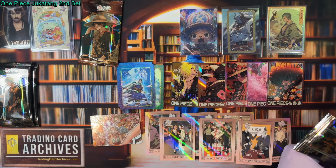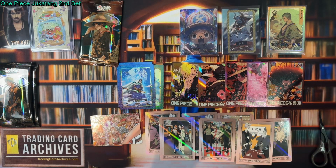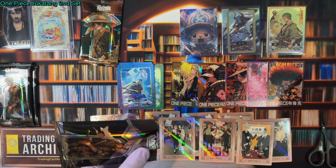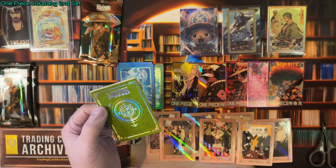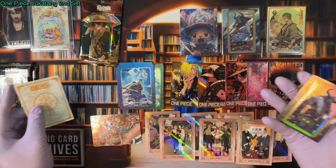I did a Sailor Moon video right before this, and I think every single pack had at least 1 dupe in it. And I only opened 1 box, right? The 1 box was half dupes. It's crazy, and it's not a small set. It's like a 200 card set. It just has such poor collation that you end up with tons and tons of dupes.